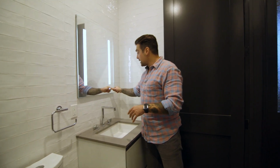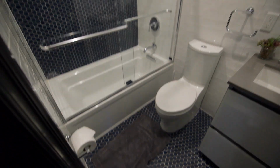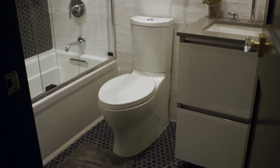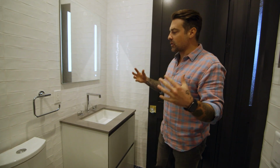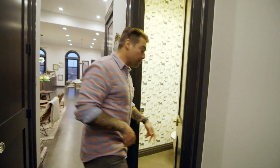It's got built-in lighting. It dims up and down. Kohler tub, Kohler toilet, and we went with the Kohler sliding glass doors as well. Everything fits nicely in a neat, compact space, and it gives our guests some privacy. So we've got a nice dedicated space for our guests. So in order to keep that space dedicated, I really wanted to design in a powder room.